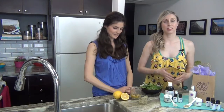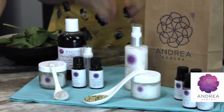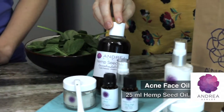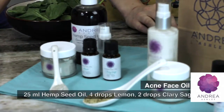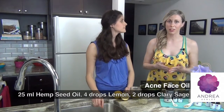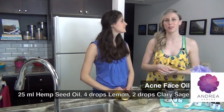Nice. And then for the skincare part, like I said, we're going to be doing an acne face oil. So we would take 25 ml of hemp seed carry oil. You would add 4 drops of your lemon essential oil and 2 drops of clary sage essential oil. Then blend it really gently. You don't need to use a blender for this version. Just softly blend it with a spoon or a popsicle stick, whatever you have.